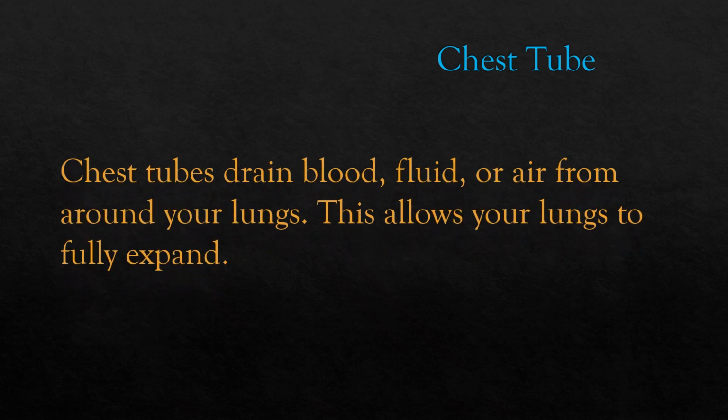Chest tube. Chest tubes drain blood, fluid, or air from around your lungs. This allows your lungs to fully expand. The location of the chest tube will depend on the area where the lung has collapsed. The tube is placed between your ribs and into the space between the inner lining and the outer lining of your lung. This is called the pleural space.